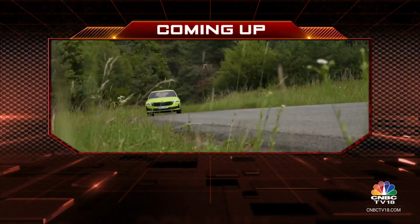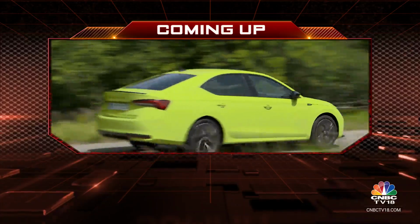Well, we are hoping that the Skoda Octavia can bring some zing back into the premium sedan space. We'll take a very quick break here on the show, but coming up on the other side, we'll tell you more about the engine, performance, as well as the driving dynamics. Stay with us, you're watching Overdrive.